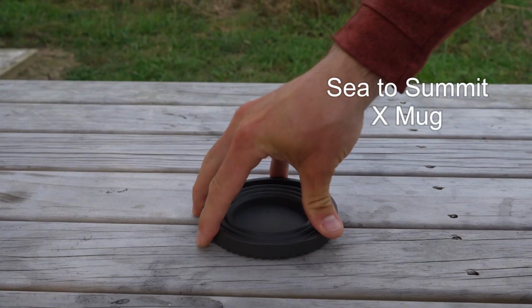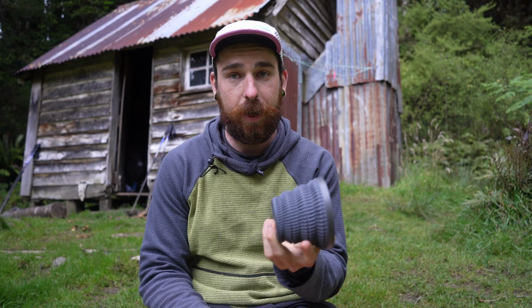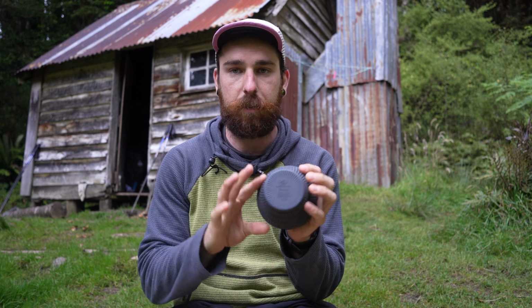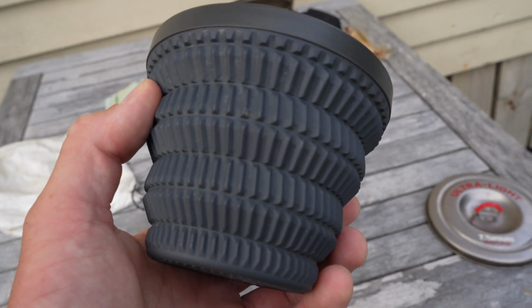The first thing we're getting into is this cup. This is the Sea to Summit X-Mug, their insulated mug for hot beverages. It has little bevels on the side to keep your hand from burning while you're holding a hot steaming cup of coffee. This is probably one of the heavier things, and it's definitely what I'd consider a luxury item.